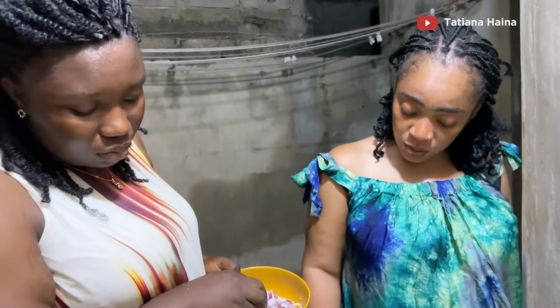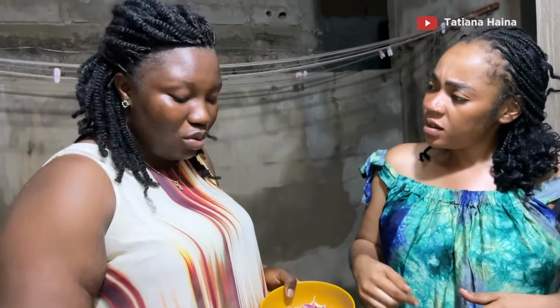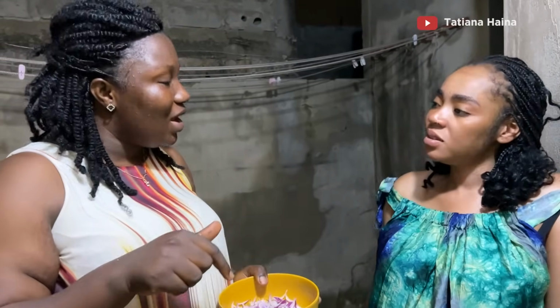In Ghana we use this to grind the onion. The grinding stone is vanishing in my country. We use the grinding stone much here than using this. Really? Yes. Oh, that's interesting. We like grinding stone so much. In every house, there is a grinding stone.